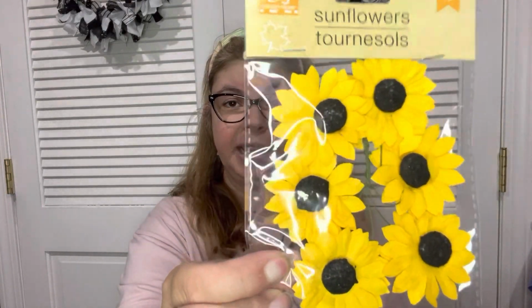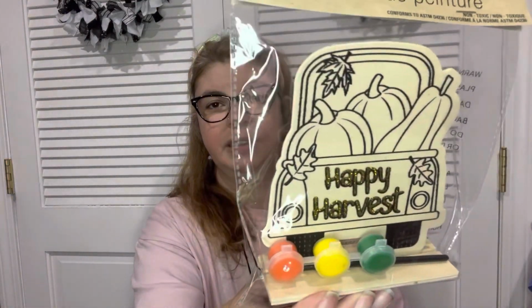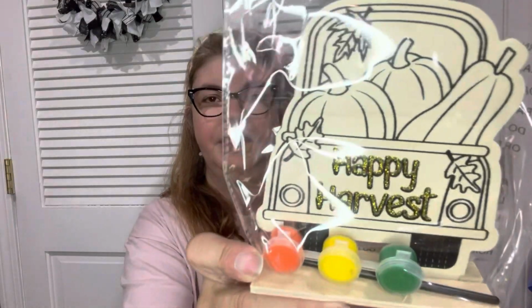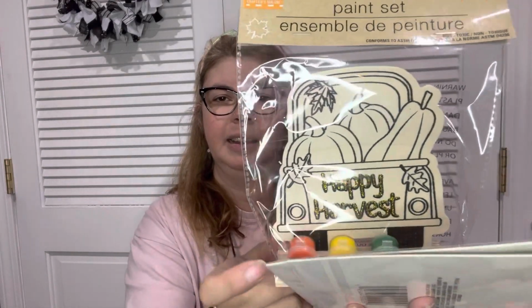So then I found these sunflowers. You get six. And I thought these are very, very cute, especially for crafting. I found this little paint set, which is the back of a truck, and I absolutely love this. I may not use the paint, I don't know, but I absolutely love this truck, and it says Happy Harvest. It's so adorable. Yeah, I don't think they really give you enough paints. I mean, you could do the truck this color, but I just feel like you could do a much nicer job using your own paints or markers.